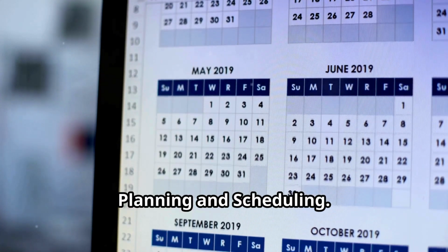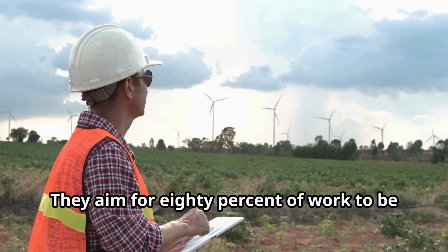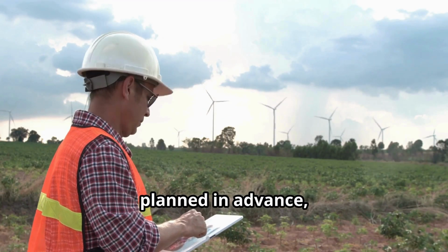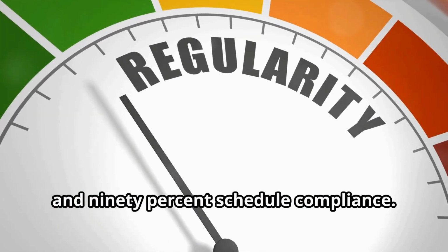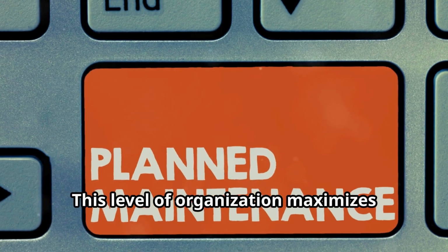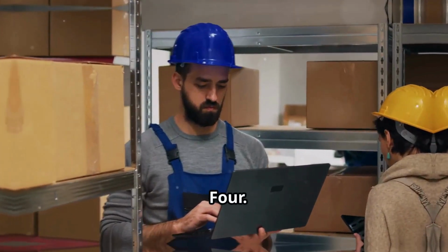3. Planning and scheduling. World-class maintenance teams plan meticulously. They aim for 80% of work to be planned in advance, less than 10% emergency work, and 90% schedule compliance. This level of organization maximizes efficiency and minimizes downtime.